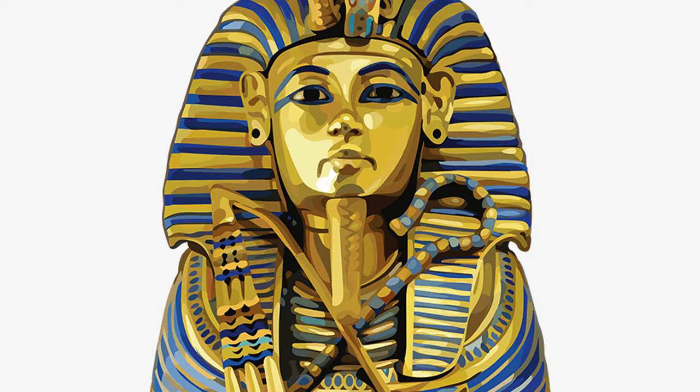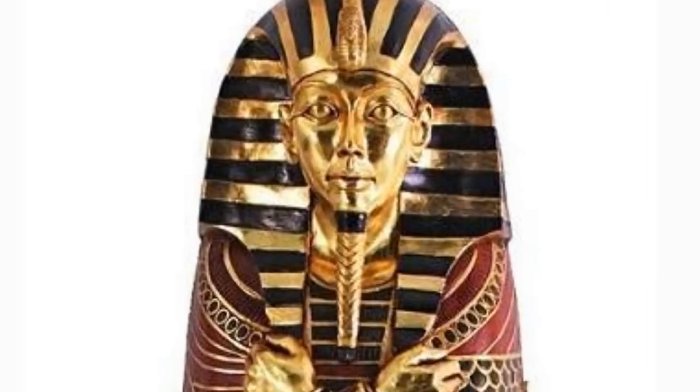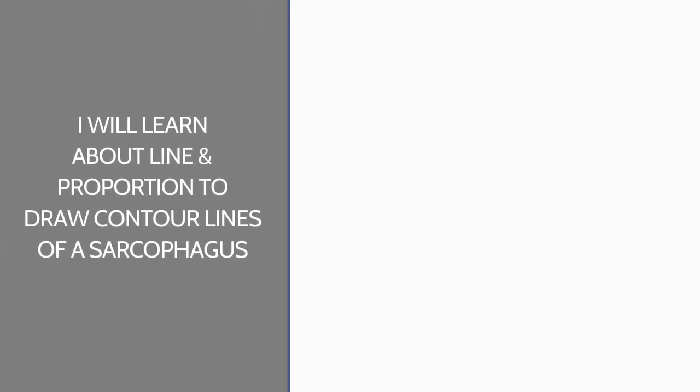Death masks are the detailed headpieces on the sarcophagus. These were placed over the mummies and were thought to help a dead person's spirit recognize their body in the afterlife. This lesson encourages you to not only think about the level of detail that went into each sarcophagus, but also to recognize similar patterns, symbols, and colors.